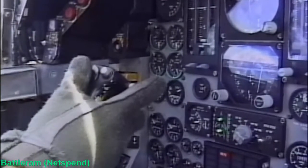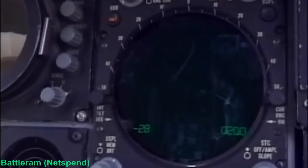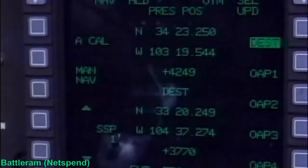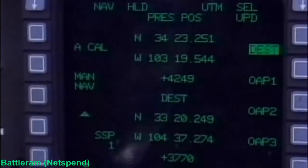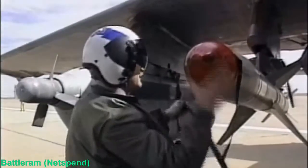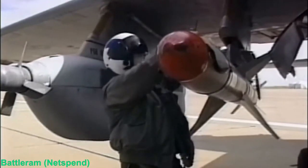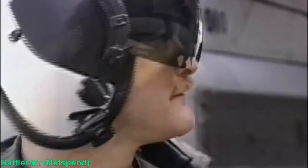The tasks of the EWO during the mission are essentially inside the cockpit, where he watches his displays. Electronic attack is usually adequate on its own, but on other occasions, a physical attack is required. Here, an AGM-88 high-speed anti-radiation missile, or HARM, is carried under the wing of a Prowler alongside an ECM pod.